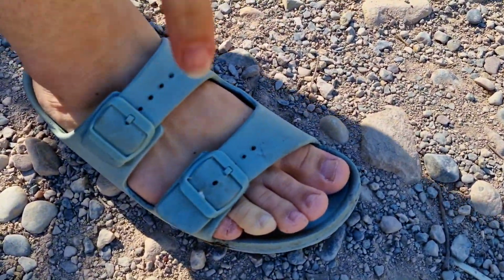Now we got to get warm. Look at the colour of my toe. Look at the colour of your toes. That one. We'll pick you up tomorrow, guys.